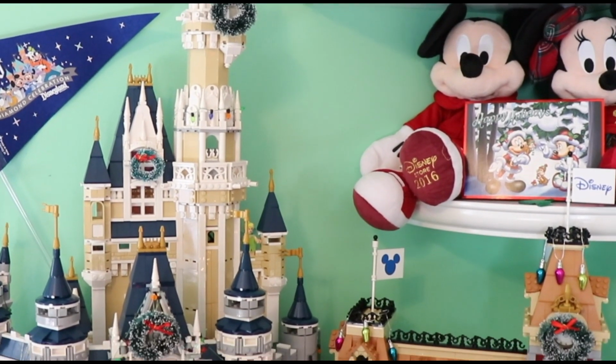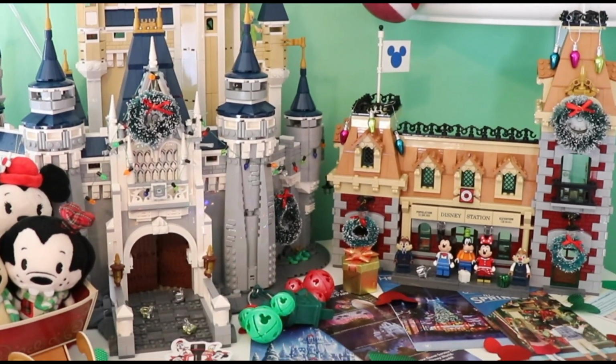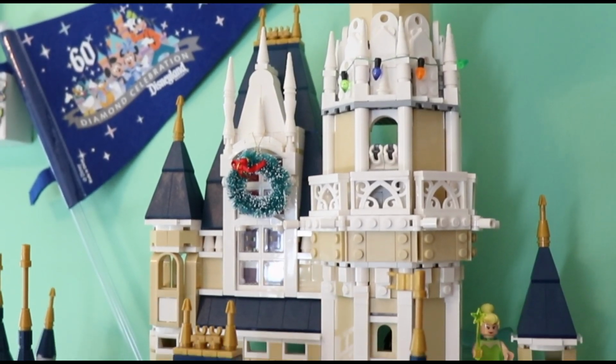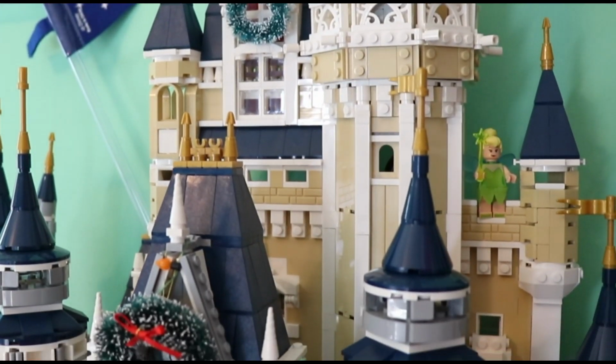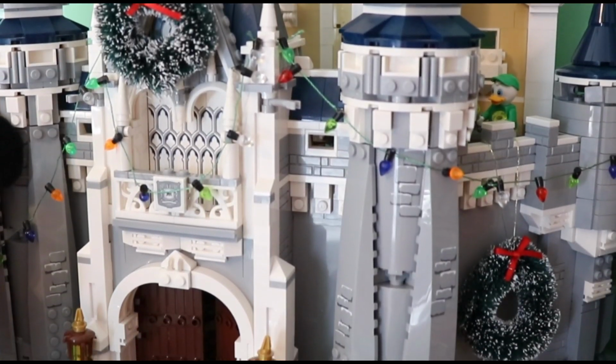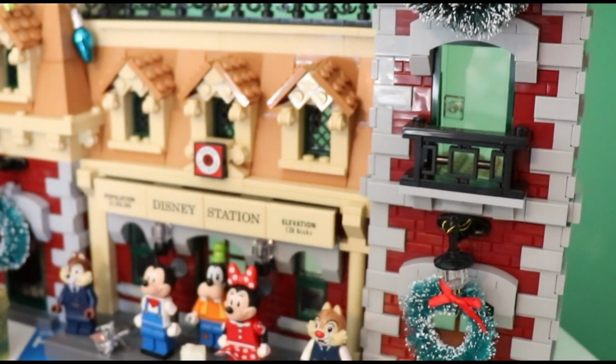And below that we have one of my other favorite areas of my room, which is the Lego Castle and Main Street Station. Again, at the craft store you can find these fun little wreaths and little holiday lights that I really enjoy stringing across my Lego items every year. And this year I also got to do it to the Main Street Station.